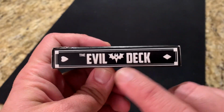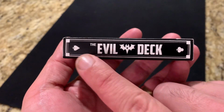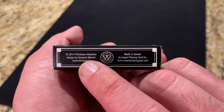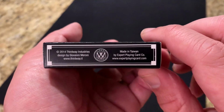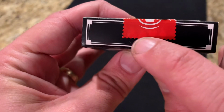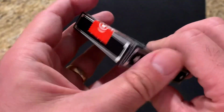One side says the evil deck with the heart and the diamond pip, the bat in the center. Other side's the same thing, but you've got the spade and the club pip. The bottom has your ad copy for Thirdway Industries, newly formed Thirdway Industries at this point, and the Expert Playing Card Company. And then at the top, nothing really, it's hard to see under the stamp, but you've got the four suits and a white border, but fairly simple.